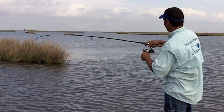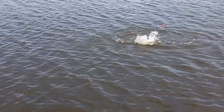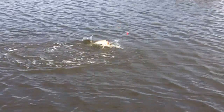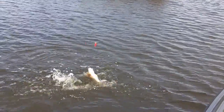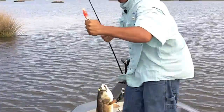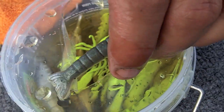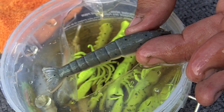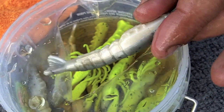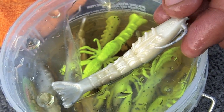Nice swimming to the boat. Right, first keeper of the morning for me there. All right, this is the 3-inch Berkley Gulp natural. It's got a grayish top color to it with a real white bottom, and this area works real well.